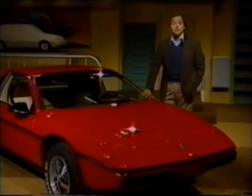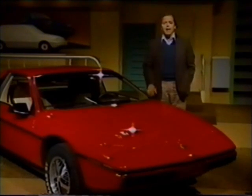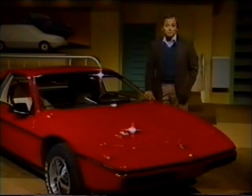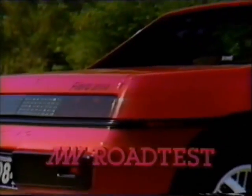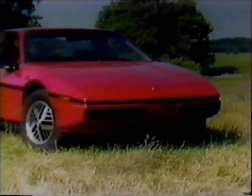The energy crisis was officially forgotten. So while the base version still fits that high-mileage image, make no mistake about it, this is a sports car. And the full sporty pretensions of the design can now be openly explored, which is just what we're going to do. First, the translation. In Italian-American, Fiero 2M4 means a very proud, two-body, mid-mounted engine, four-cylinder sweetheart.